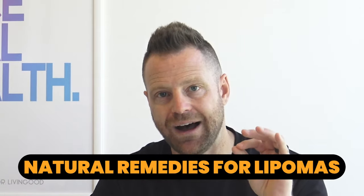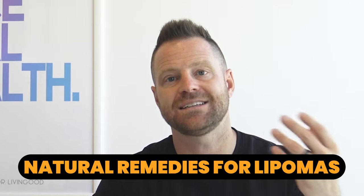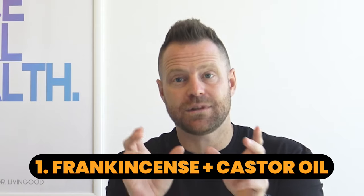But what can you actually put on the lipoma itself that is natural, that doesn't involve you going for surgery or having to take some kind of harmful substance or putting something harmful on your skin? Here's three great remedies to try on the skin to help you out. Number one is a blend of frankincense combined with castor oil.